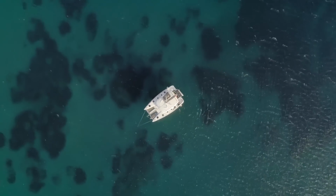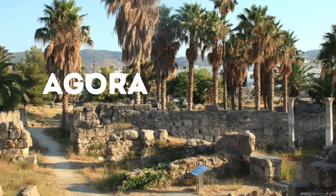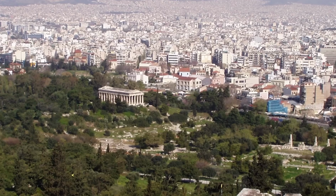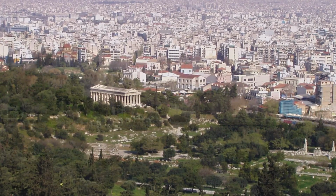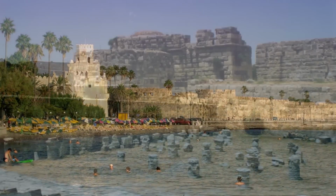Imagine arriving by sea, and the first thing that hits you is the sheer grandeur of its agora, this massive public square built with stones in different colors, laid out on terraces that rise above you. It was one of the biggest in the ancient world, and it made a great impression on anyone approaching the city. This place has a rich history, dating back to around 2300 to 2200 BCE.